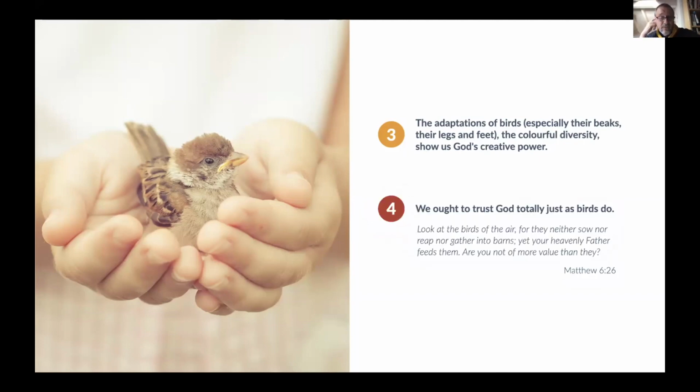And number four, we ought to trust God totally, just as birds do. And you have Matthew 6:26. Look at the birds of the air, for they neither sow nor reap nor gather into barns, yet your heavenly Father feeds them. Are you not of more value than they? So we need to trust God completely.